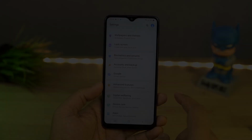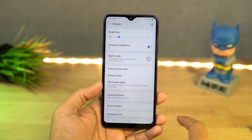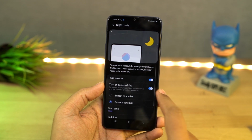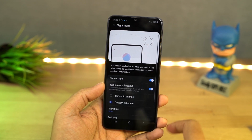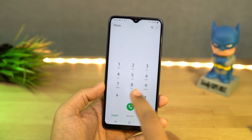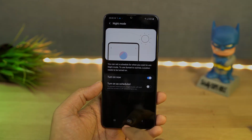Next, we have night mode. This is one of my favorite features on this phone. Once you enable it, most of the UI elements change color from light to dark or black. You can just turn it on from the notification toggles or schedule it to turn on and turn off automatically at a specific time. Using this mode strains your eyes less at night, saves battery, and definitely looks pretty cool because of the AMOLED display.